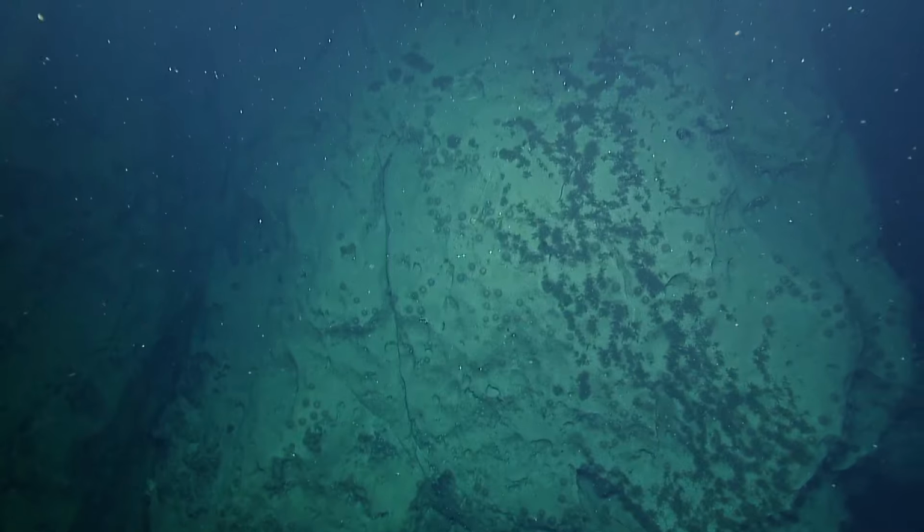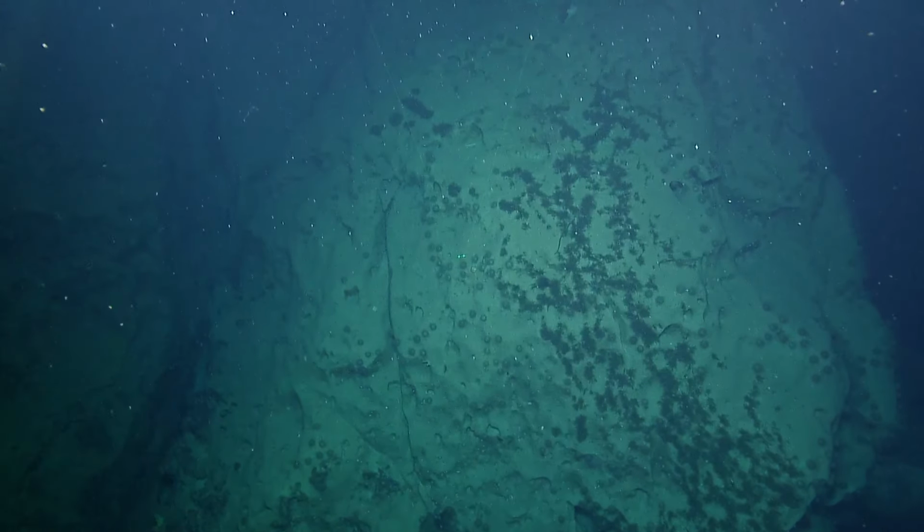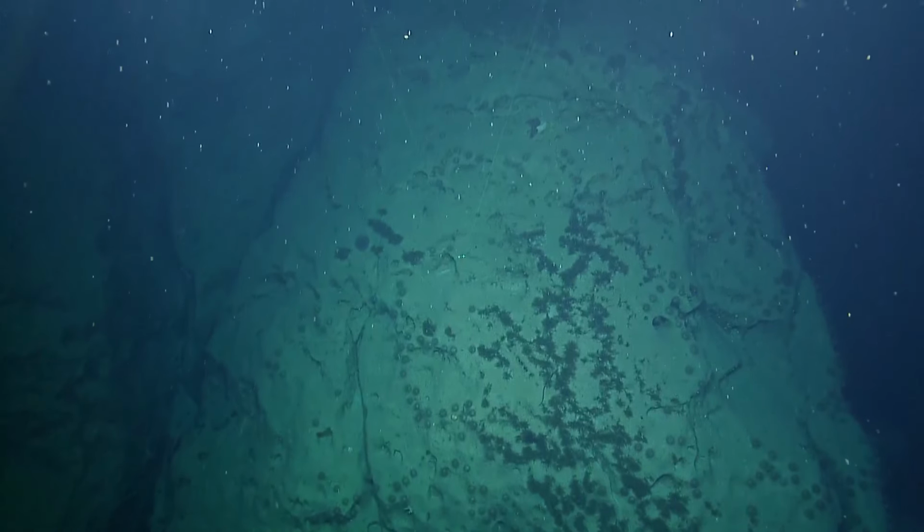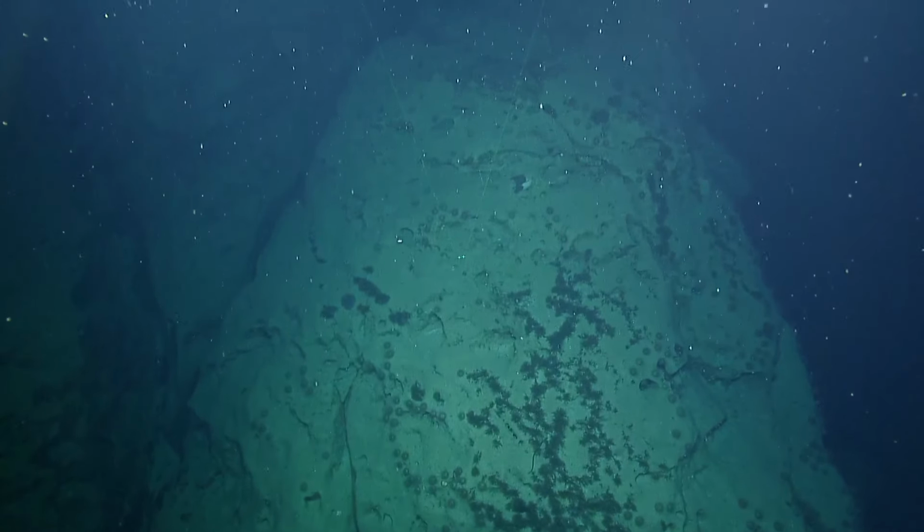Odd splotchy stuff too. Yeah, I don't know what that is. Curious.